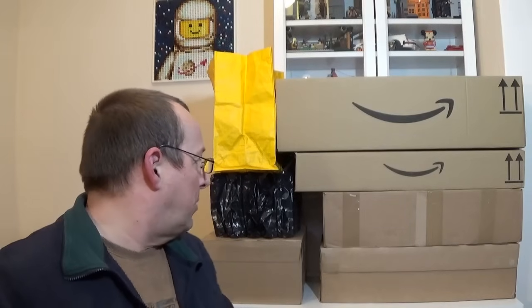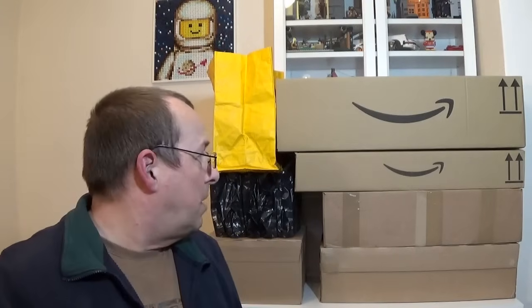So it's Lego haul time yet again. I've been spending money on Lego. I've been getting quite a few good deals at the moment and there have been a couple of free gifts at lego.com. But as you can see behind me, I've got some bigger boxes. These two boxes at the bottom here, they're both from lego.com. So I've been buying stuff from there.